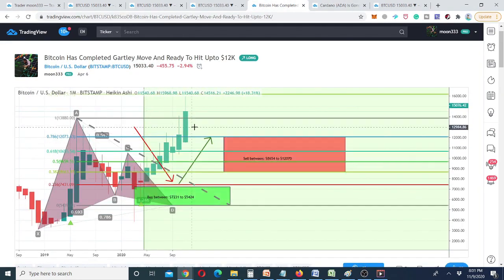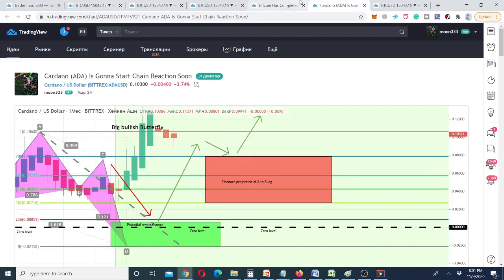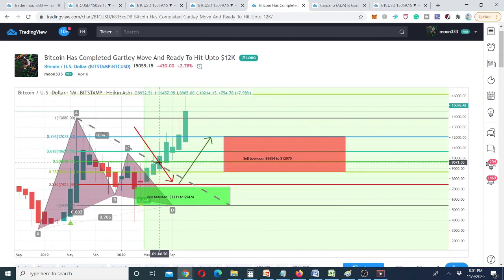So far you can see that the price action is crossing up this level. We have this candlestick that has spiked even beyond this level. Therefore, I'm still expecting that the price action can move back like the Cardano did here, because normally it happens whenever the price action forms any harmonic move and crosses up this level, that is the 0.786 Fibonacci projection of the A to D leg of the Gartley, then it moves back to retest the previous resistance as a support.